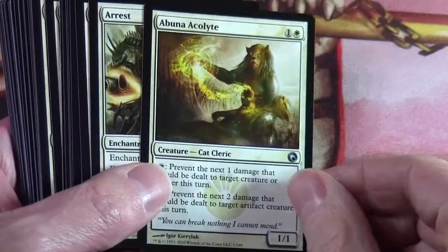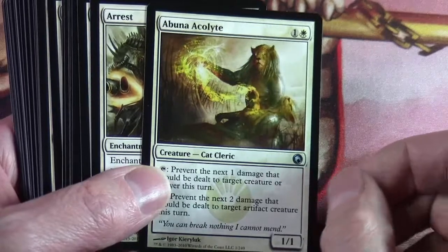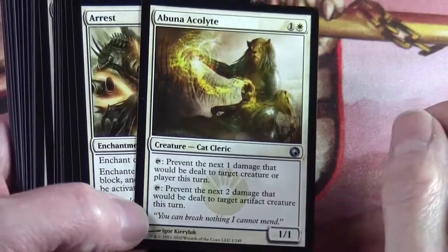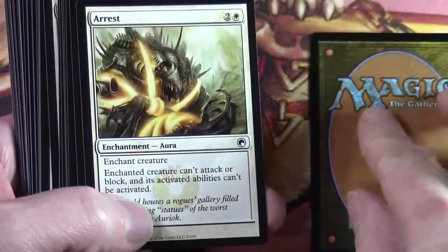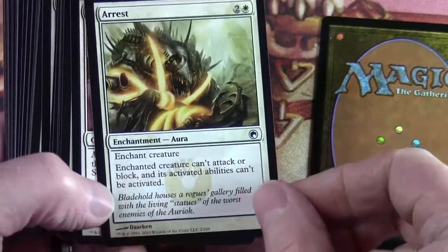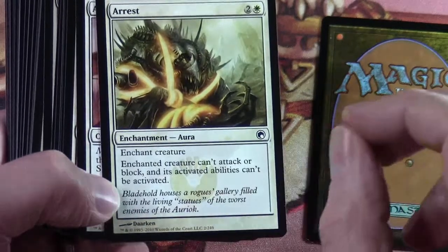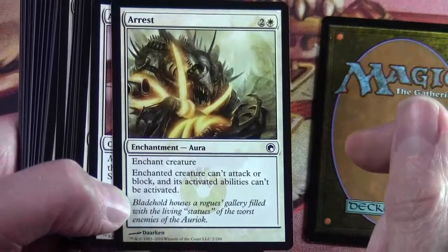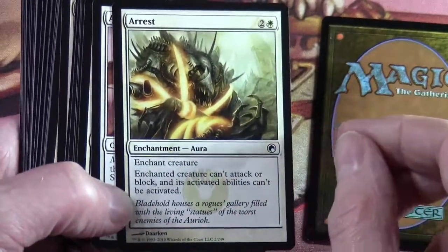As with a lot of sets in Magic, what you'll notice is with a particular colour, you're going to see things that are very typical for that colour. So in white, we've got things like damage prevention. There's a card like Arrest. One way white handles dealing with threats is to lock a threat down. So Arrest is very much a pacifism-like effect.